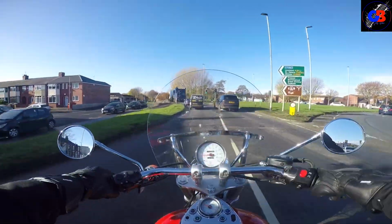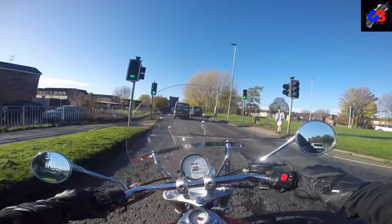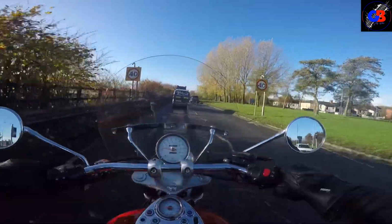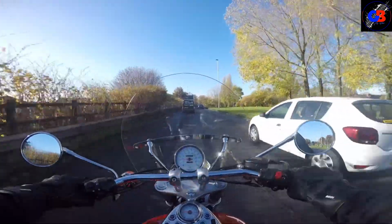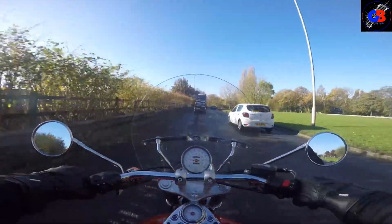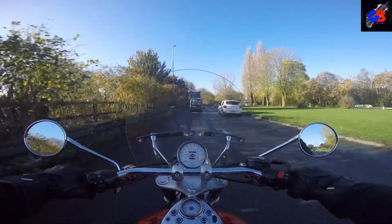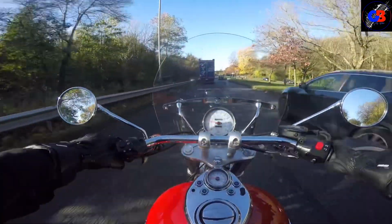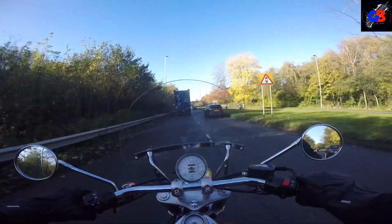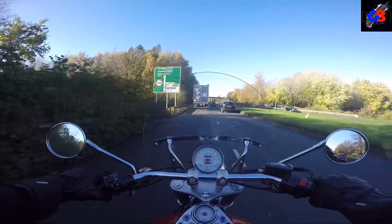Let's talk positives. Now, I like the look of this bike. I know looks are a personal thing, but I like cruisers. I do, I'm not gonna lie. And I think it looks very nice. It's quite showy with a bit of chrome here and there, but it looks the part, I think.